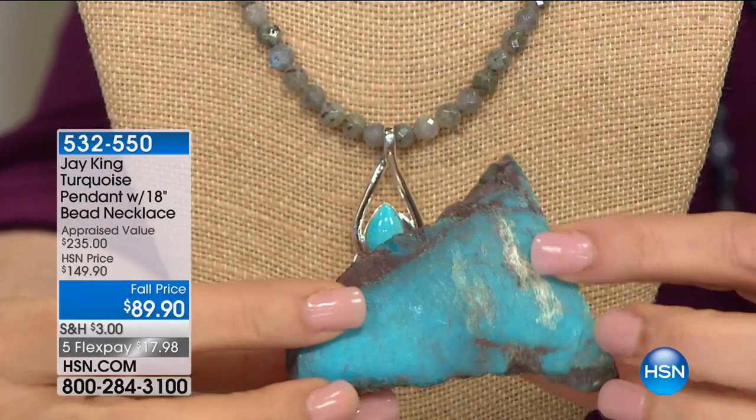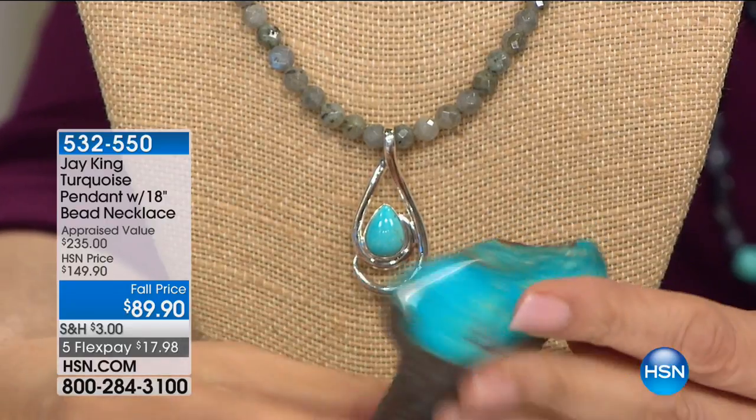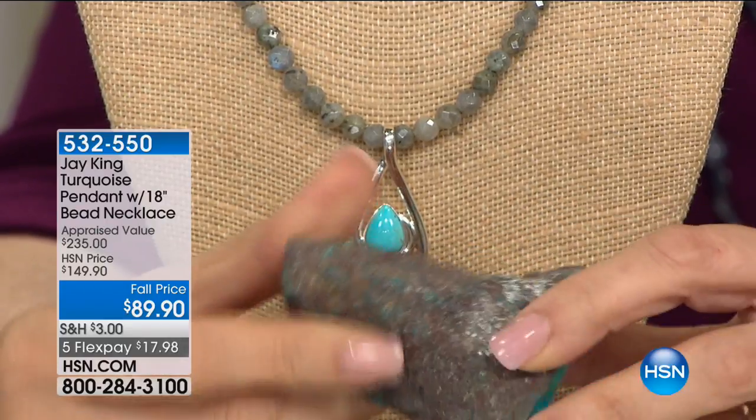And then, that's a nugget. Look at that. All I did is just cut it. So guys, that's intense.